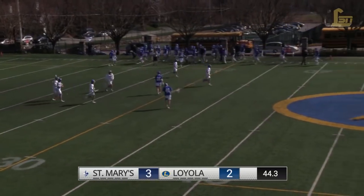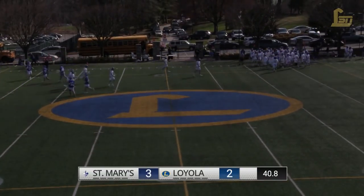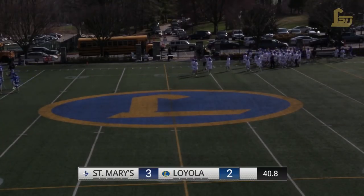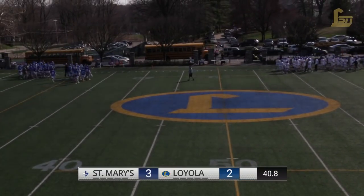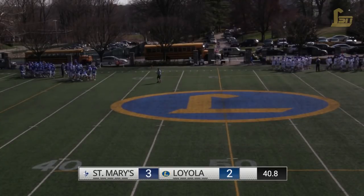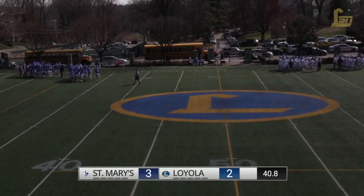So we're going to have a timeout there by the St. Mary's Saints. With 40 seconds left, Dons down by 1. What do you think the key on defense here is for the Dons to go in at least down by 1? You have to be aware of each of St. Mary's players, as they all have the capability to score. They're all highly talented, especially Ian Cramp. You want to keep the ball out of his stick because he's their best playmaker. As well, they're going to mix in Taylor Bohannon.